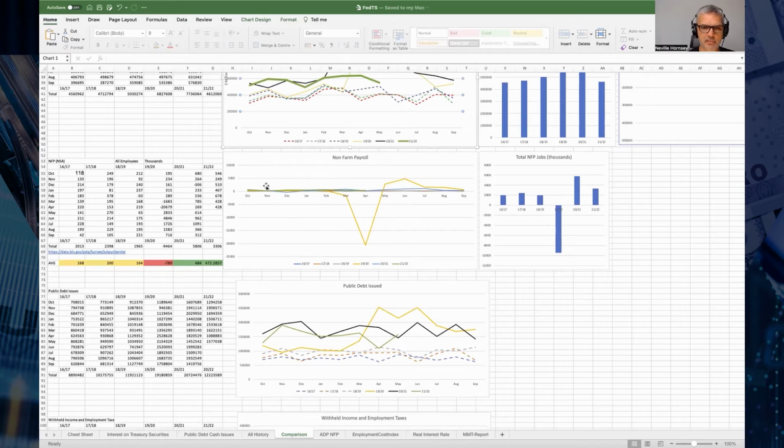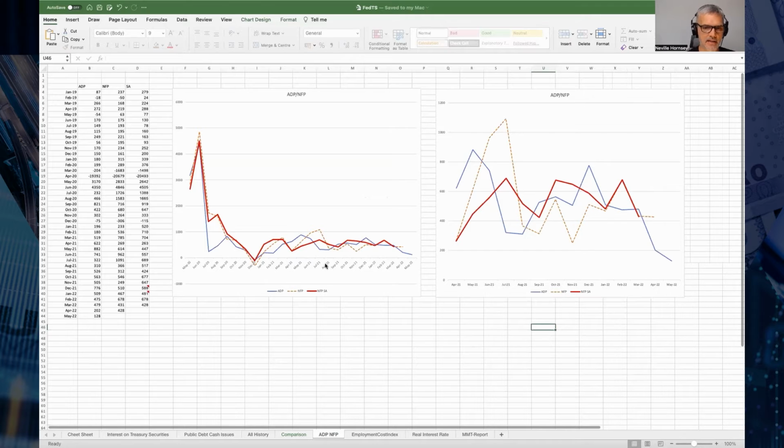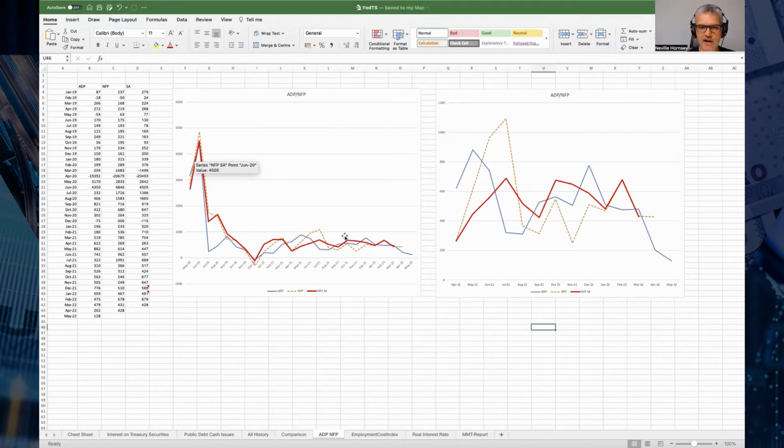So they want to sort of see people spending less. And if people spend less, then their corporate profits are going to be lower, which means corporations are going to lay off people. So we might have to adjust Fed Chair Powell's sort of vision of 500,000 a lot lower. And if we go to the ADP, NFP, we can see here that ADP and NFP essentially track each other.